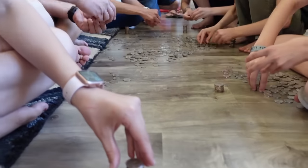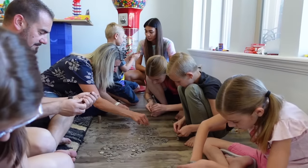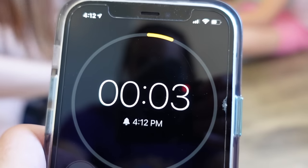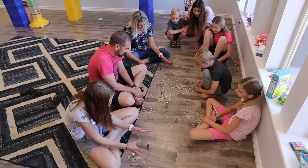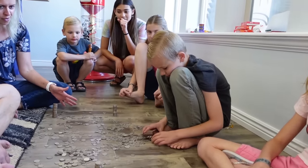Whoa, Danielle's getting up there. So is Lizzie. Whoa, so is Savannah up over there. And Mom. Look at all those quarters over there. Still have 10 seconds. No, I'm so stressed. 4, 3, 2, 1. Stop, stop. Hands away. I'm just using my wand of power. Oh, Asbury's fell at the last second.